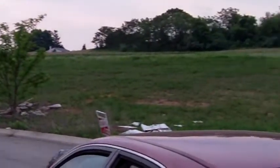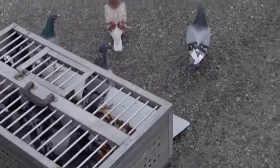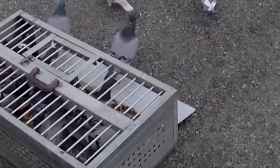And here you can see the panoramic view. So this is where we're at, and I haven't let them sit too long. So we're going to release them here and see what happens. See, they're not even sure what they're supposed to do at this point.